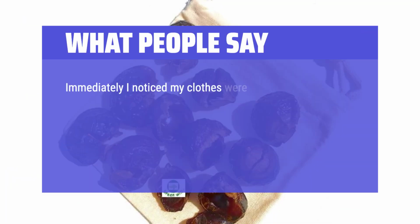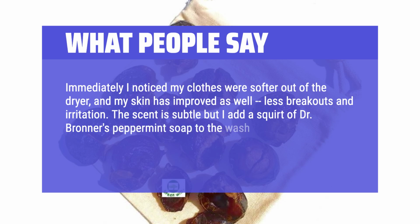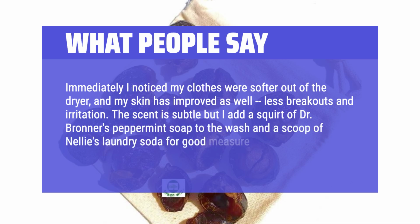Immediately I noticed my clothes were softer out of the dryer, and my skin has improved as well, less breakouts and irritation. The scent is subtle, but I add a squirt of Dr. Bronner's peppermint soap to the wash and a scoop of Nellie's laundry soda for good measure.